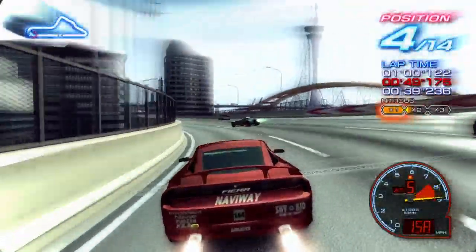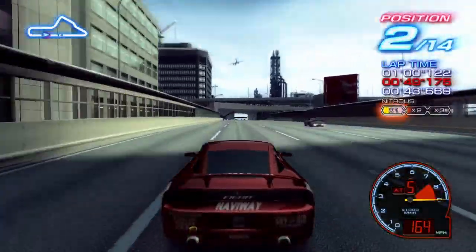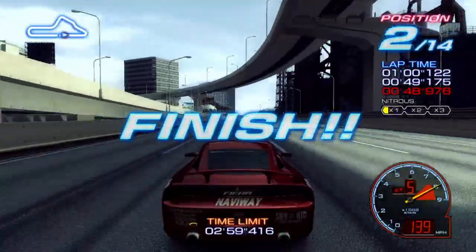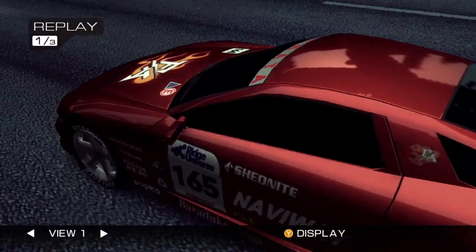Someone fired off some nitrous. Oh yeah, it fires a nitrous. Oh, the top spot was just around the corner. Did it again. My best lap. So I'm starting off slow. That's my problem.